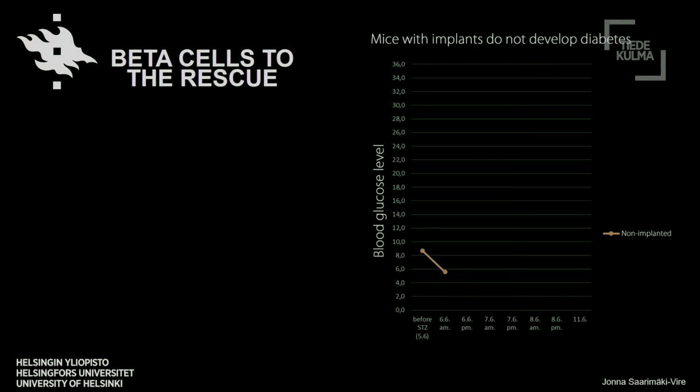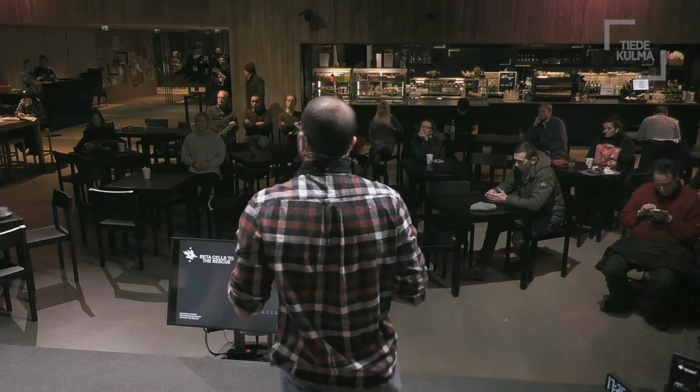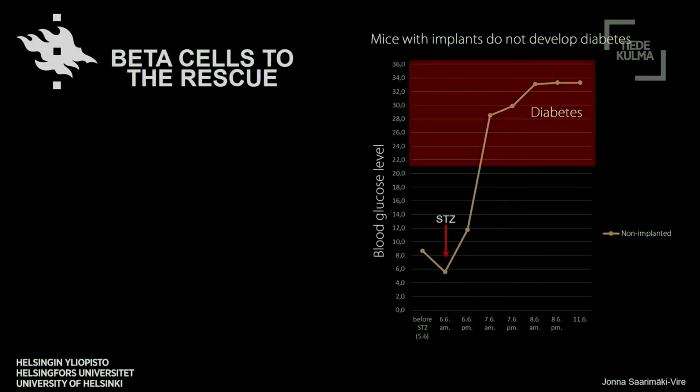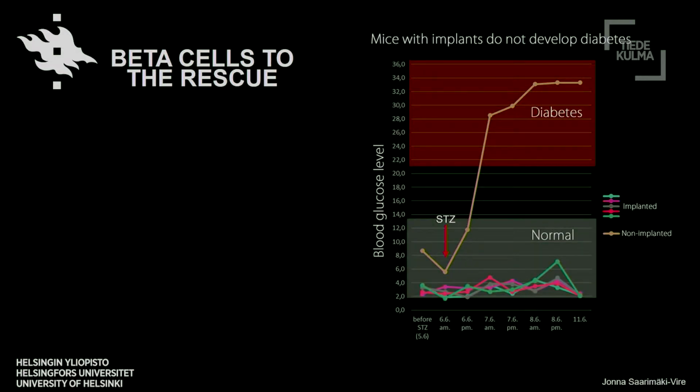And this is a measure of blood glucose level over time. Can you see it properly? The red line here is a mouse that has not been implanted with our cells. When we induce diabetes in this mouse using a chemical called streptozotocin, this mouse develops diabetes, as indicated here by a very high blood glucose level. However, when we do the same for the mice that have been implanted with our cells, these mice do not develop diabetes. In other words, curing diabetes.